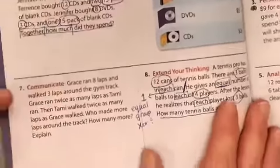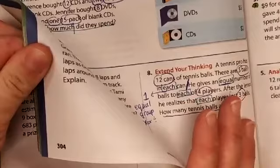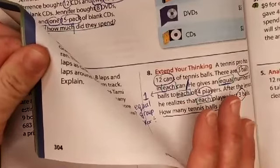Today we're going to be going over a couple of the harder word problems that you guys did yesterday, just as a little review before our test tomorrow. So first, I want you to take a look here in the book. Get out your books, open up to page 304 that you worked on yesterday. There it is, page 304.